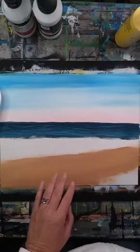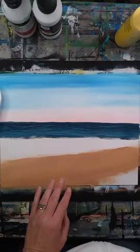Okay, so that's it. That's for the sand. We got the major part of the sand done.